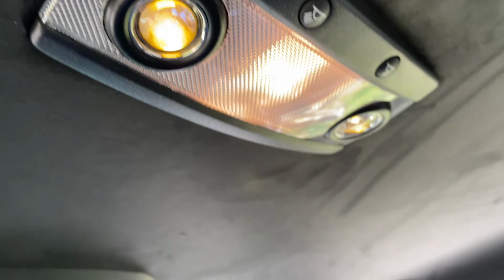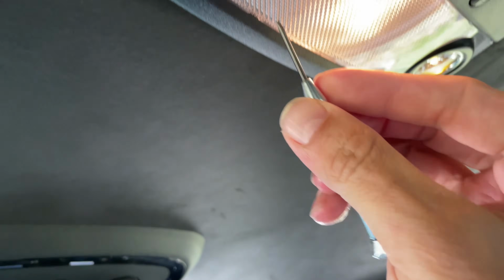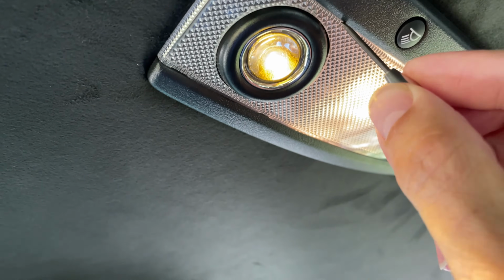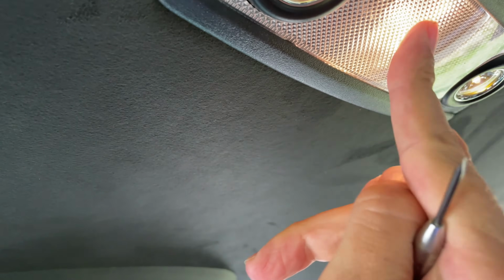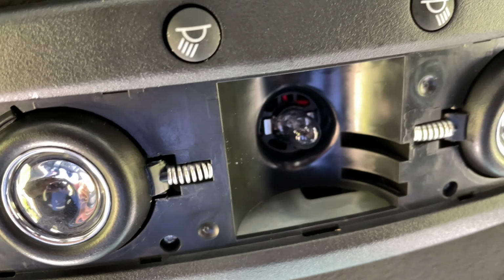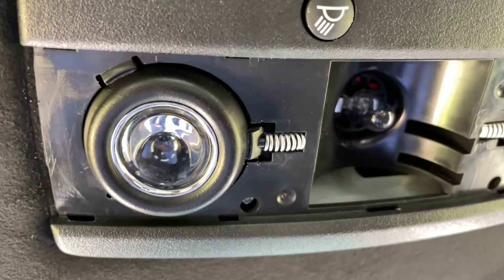I tried this pry tool, but it's not gonna work. It's too thick. What you gotta do is get something thinner, a real small flathead, pretty small, and you come in at an angle around here. You go in, and then you pull out and it pops out to replace this right in the middle. There's the old school Thomas Edison light bulb.